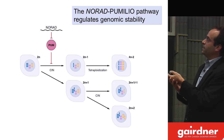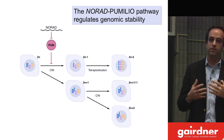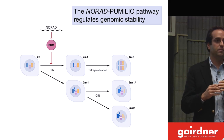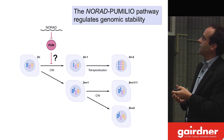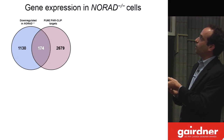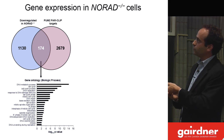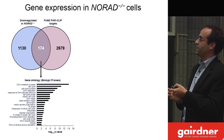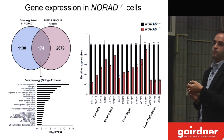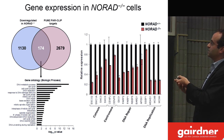But the question is, why does PUMILIO hyperactivity result in aneuploidy? These proteins have been deeply studied and are deeply conserved all the way to yeast, but they've never been implicated in cell cycle control or especially genome stability. But when we looked at the targets of PUMILIO that are altered in their expression in NORAD knockout cells, we found a remarkable set of genes that are highly enriched for regulators of the cell cycle, DNA repair and mitosis. Many of these genes have individually been shown to be critical for maintaining chromosomal stability, including core components of the cohesin complex, centromere components, and factors necessary for DNA repair or replication.